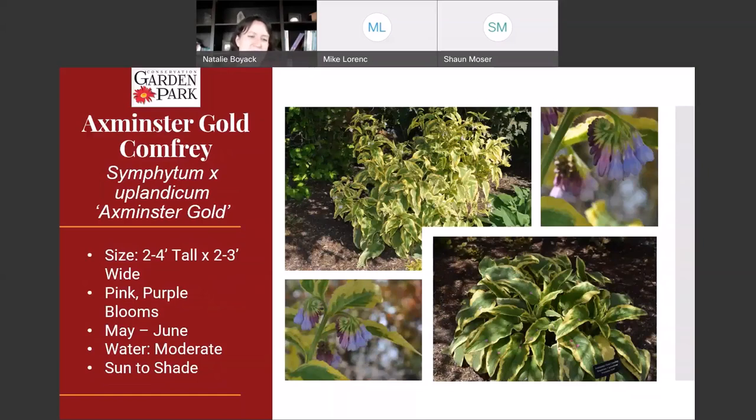The Axminster Gold Comfrey. So this does well in sun to shade. The places that we have it growing at the garden are part shade to full shade, and they are really pretty and have these really unique flowers that are kind of in this spiral pattern, and there's two rows of them on each flower stalk. So that's kind of unique. I think that's fun. And then the leaves being variegated adds interest even when the plant is not blooming.